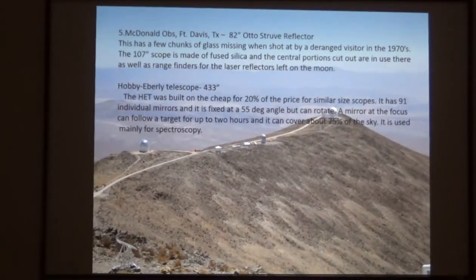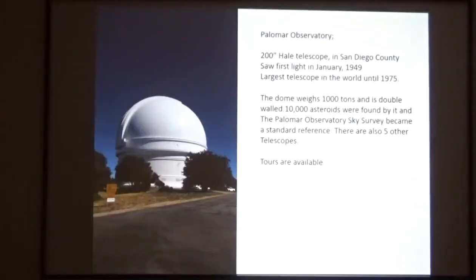But the fascinating part about it was the 82-inch Otto Struve reflector had a chunk shot out by a deranged visitor, which, that's for Texas. I guess you can do that in Texas. Shouldn't do that here. So there's quite a bit to see there.